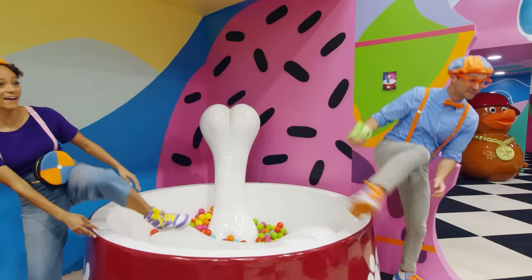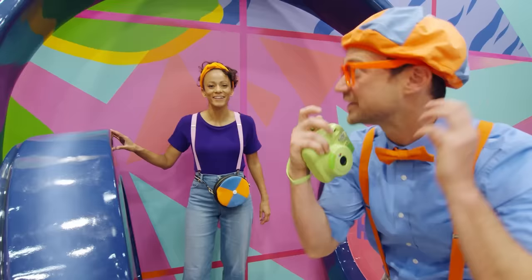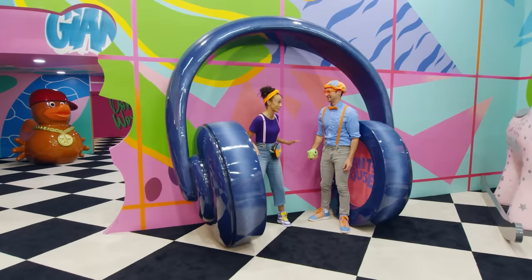What's over here? Whoa! They're giant headphones! Normally headphones are so small and go on your ear. But these are giant! Yeah, they're really big! This would be for a giant's ears. That's silly. Whoa! Look at this!